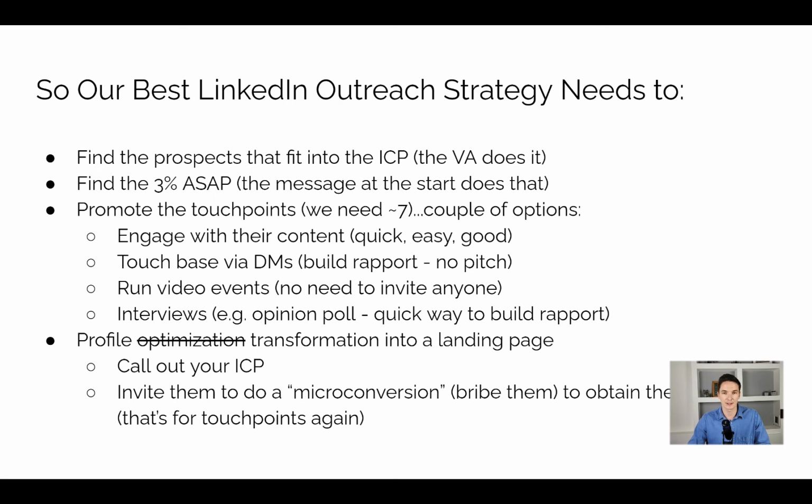And that's for touch points again. So the idea is that the absolute majority of people are not looking to buy a solution at the moment. And the problem is that once they're on LinkedIn, they're seeing not just yourself. They're seeing so many other people, and then they almost forget. Can you tell what sort of content you've been going through in the morning today? Probably not. Same idea here.